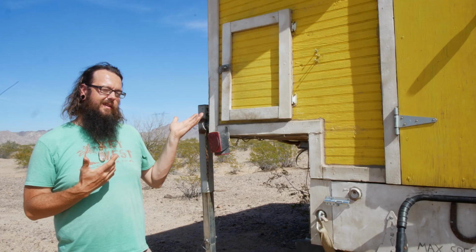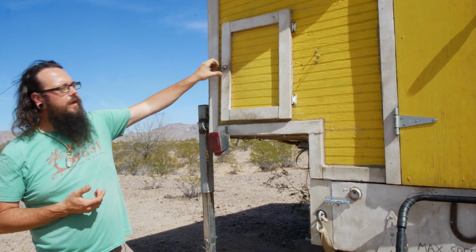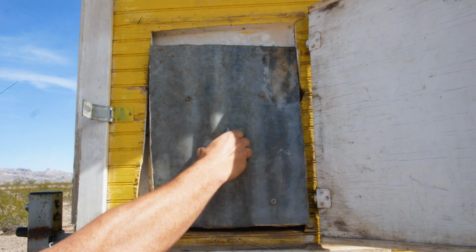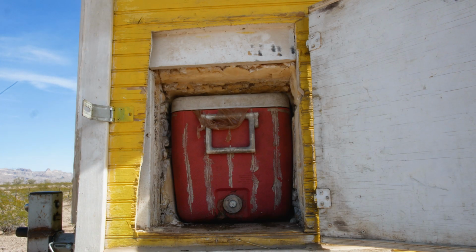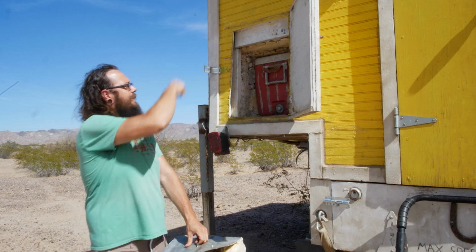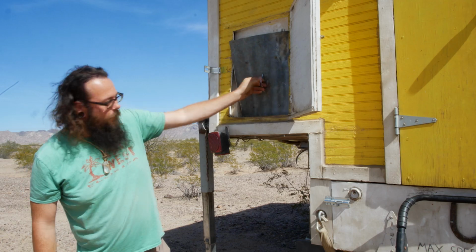Our fridge is a little unique. We decided to not go with a 12-volt option because we were only going to be on the road for a year. I managed to locate an old school poly cooler, and they're basically foam all the way around versus a lot of dead space. And we insulated about 6 inches all the way around this cooler, and we're able to hold ice for about 6 days.